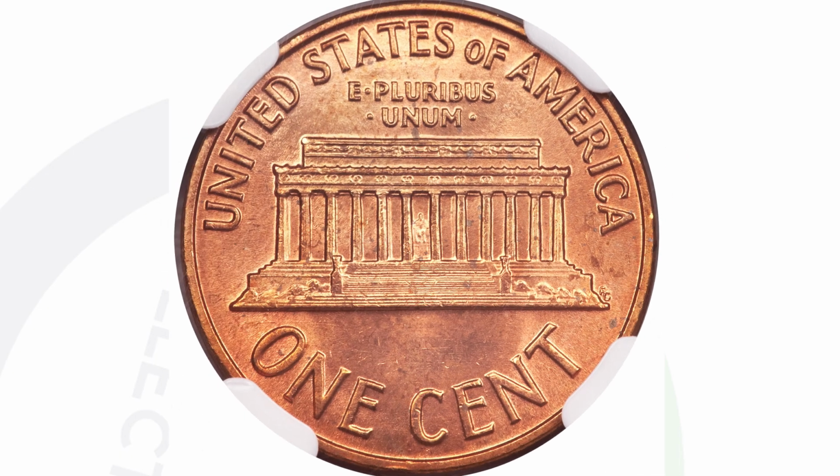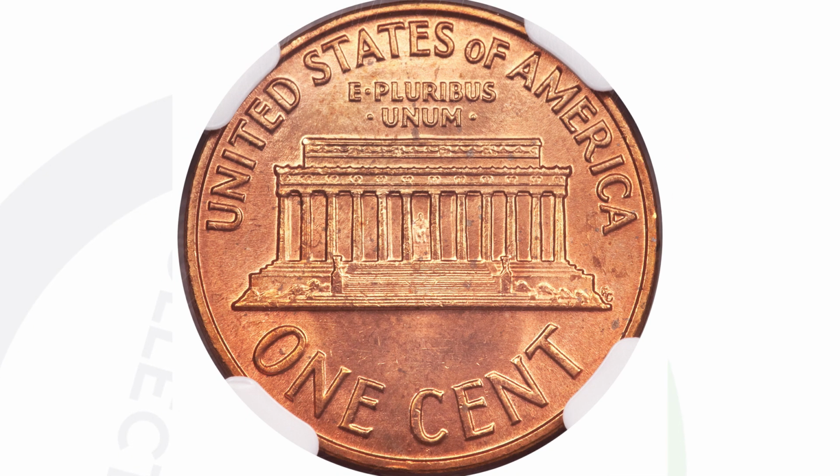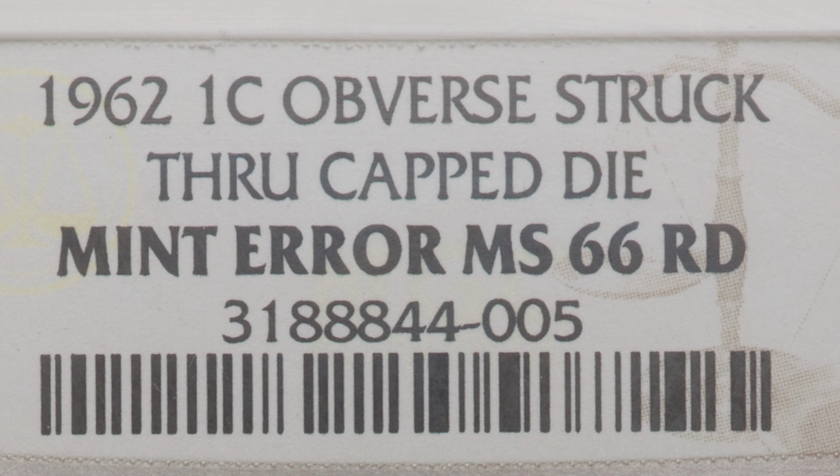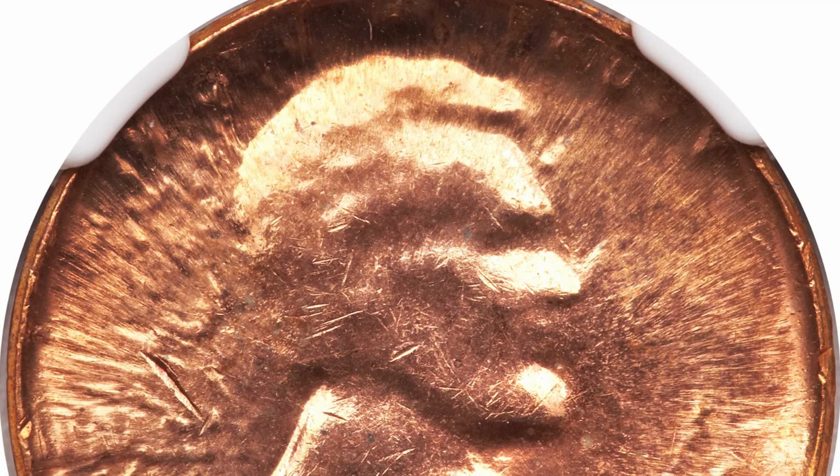Now this next coin here is something you can look for in pocket change or in a coin roll from the bank as well. I found one of these myself, and this coin sold for $300. Surprisingly, it is graded at a 66 red. A 70 is the highest or the best grade you can get on the coin grading scale. The coin has been struck through a capped die.